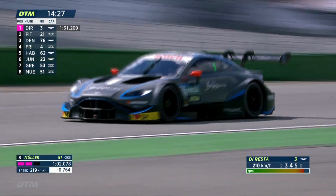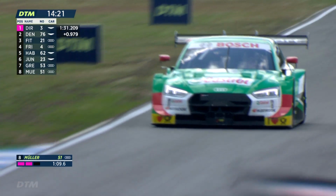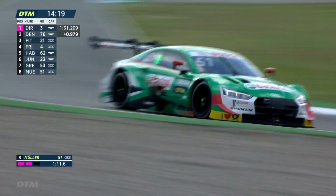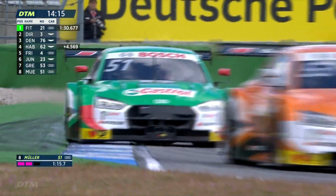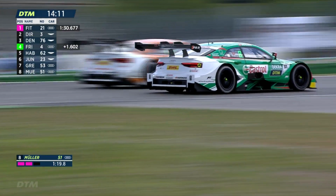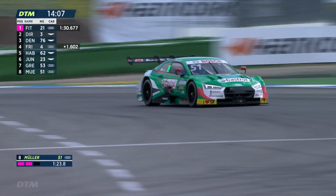1:31.209. So Paul di Resta currently P1. Here comes Nico Müller. As you can see, he's done quicker than anyone through the first 2 sectors. So this is going to be a hot lap from Nico Müller. He has Jamie Green ahead of him, and this could compromise Nico Müller's running, although Jamie Green gets out of the way, allows Nico Müller through.